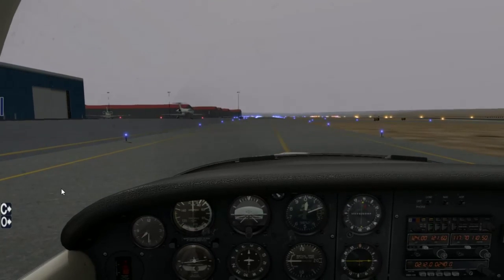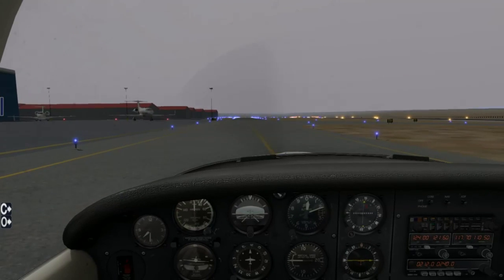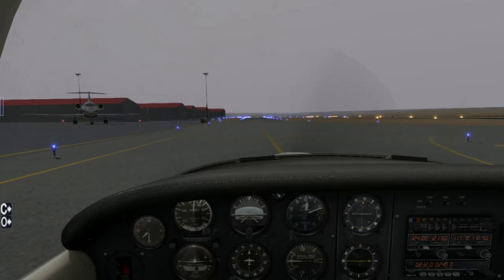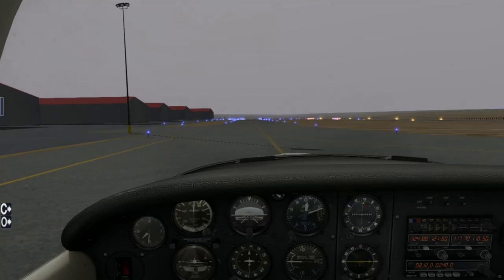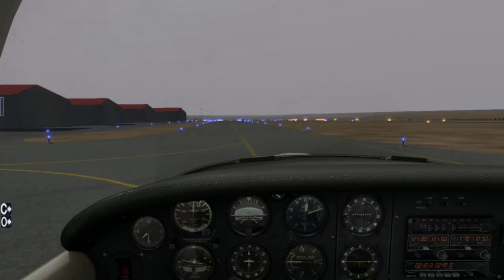Taxi at a decent speed. Oof. That was terrifying and fun. See, you can see what I'm doing in the game. What you can't see is for this, like, what, 7-minute flight, I've got like 3 pages of notes.